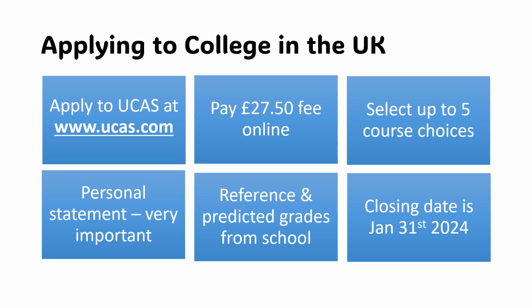Students are required to write a personal statement, and this personal statement is very important to their application. It's not something that can be done the night before or indeed the week before. It needs a lot of thought and a lot of work needs to go into it. Students are also required to choose a teacher as a reference, and predicted grades are required from the school. The closing date for all UCAS applications is January the 31st, 2024.